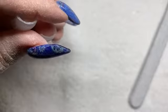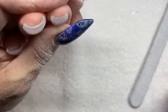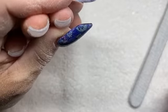So this is the thickness there before I file, and this is the thickness after I file. Is that a good angle? Can you see the difference?